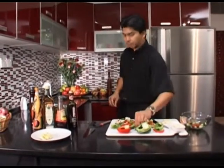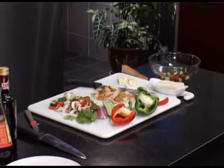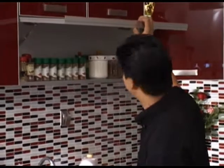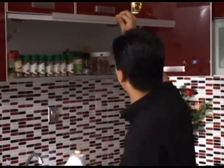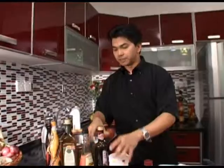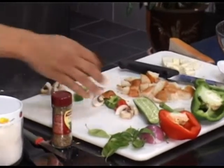Okay, and I'm going to use some dried oregano. There we go. And for my dressing, I'll be using some sugar and these 3 ingredients that I told you about. And in you go.